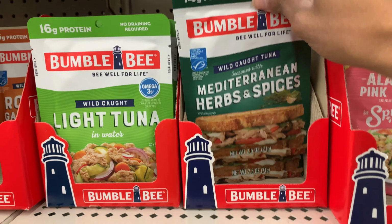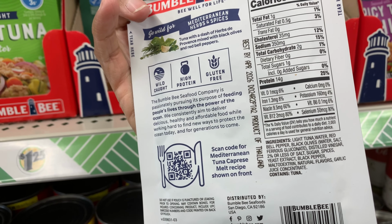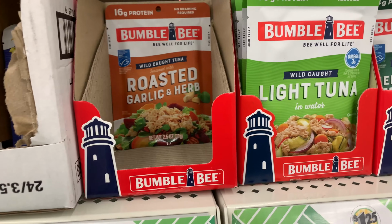This Mediterranean flavored tuna also looks really good. Has a little bit more ingredients, but again, I think this is a great find. For $1.25, having some of these ready to go is just good to have in your pantry.